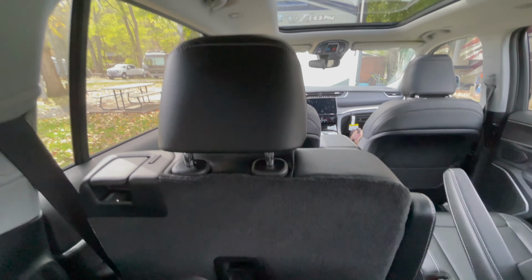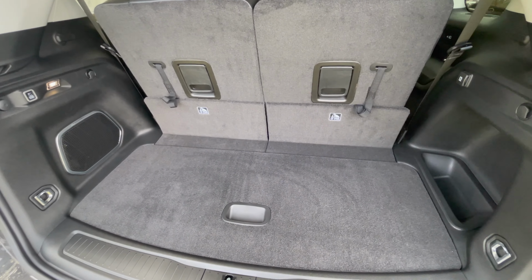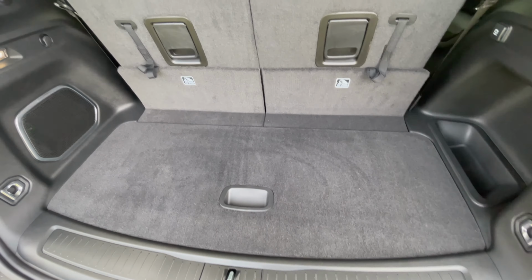Swinging around now to the outside, here's storage room. This is what it looks like when you actually have that third row up. So not a ton, not terrible either. There is a storage area here, so that again you could stow away some of your gear. Not again a huge amount of space, but making some efforts with that third row up.